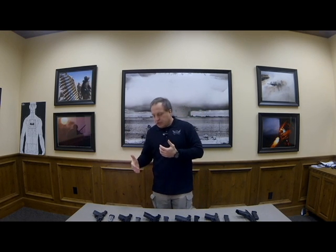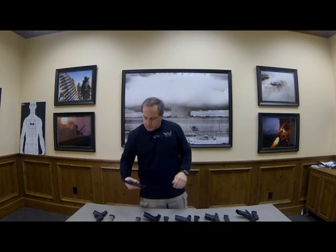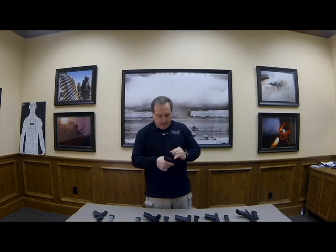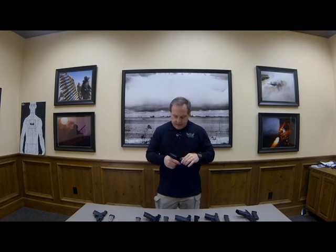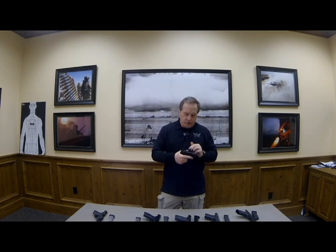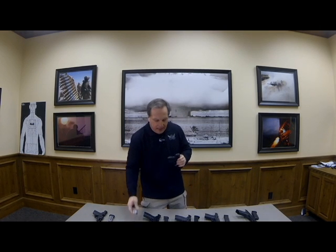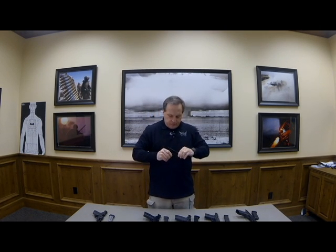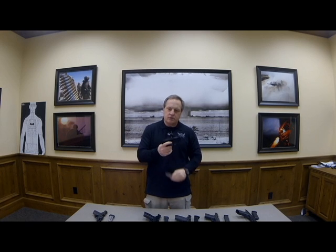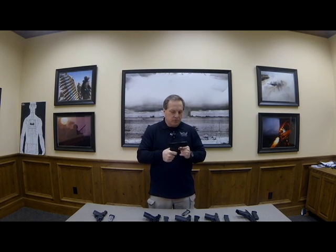Some more guns that are just coming into vogue over the last year are the single stack pistols. This is the XDS. This is a Springfield XDS, and it's a single stack. They come in 9 and 45, this gun does, and it's very small, very compact, easy to conceal. It is a striker fire system where it's the same trigger press every single time.